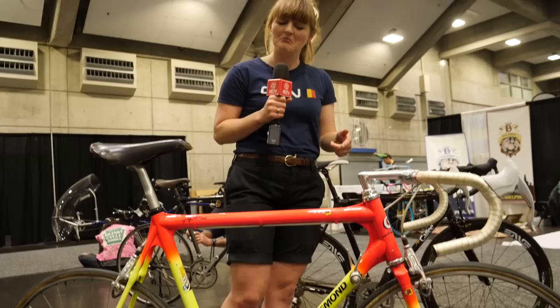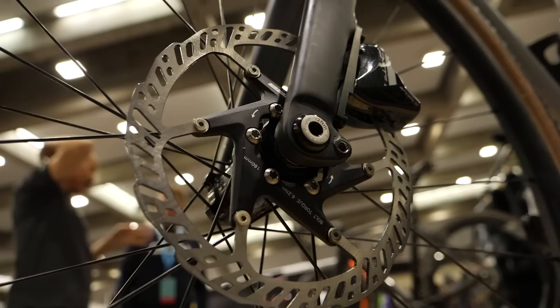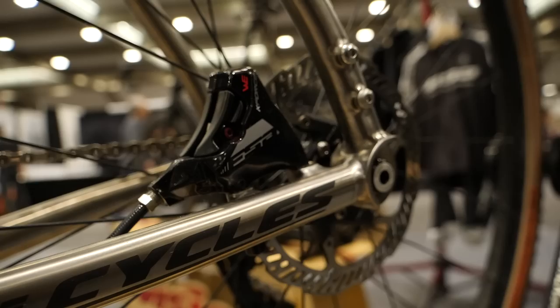It's now time for some cool build tech. We're here on stand with our friends FSA, who've got their K-Force wireless electronic group set, now in hydraulic disc brake version, that's going to be going into production soon to join their rim brake version that's already on the market. Along with these cool looking disc brakes, we've also got a new cockpit on this one from FSA with the advanced cable routing system.